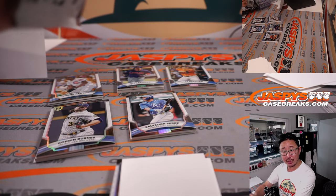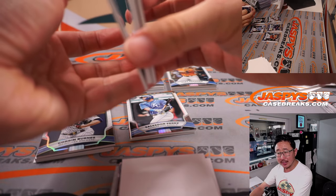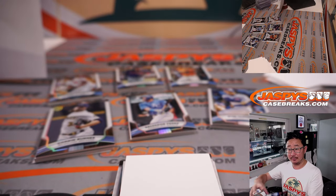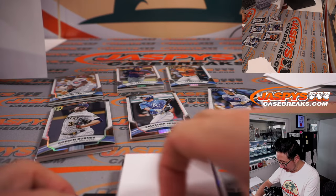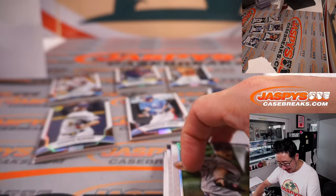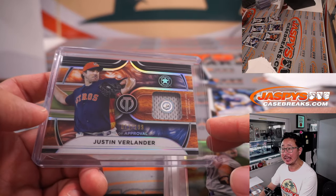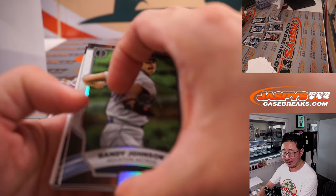Ooh, he had a start that day too. He went 6 1/3, 4 runs, 5 hits, 7 Ks, got the win to go 5-1 on the season. Nice. Thanks, Oliver. See? Now that seemingly plain gray jersey now has some extra weight behind it.